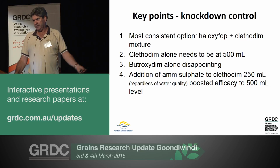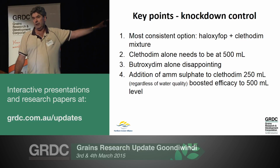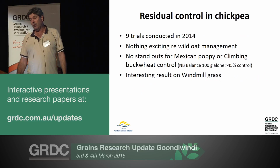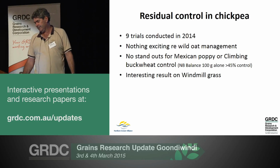Butroxydim alone, certainly, I don't think we'll be looking at that product again up here. And certainly what I didn't mention was that ammonium sulphate boost we had. They were all in what I would consider good quality water. The Dalby trial, the Bowenville trial, was sprayed in rainwater. We still got a Liaise response with clethodim in every single trial.